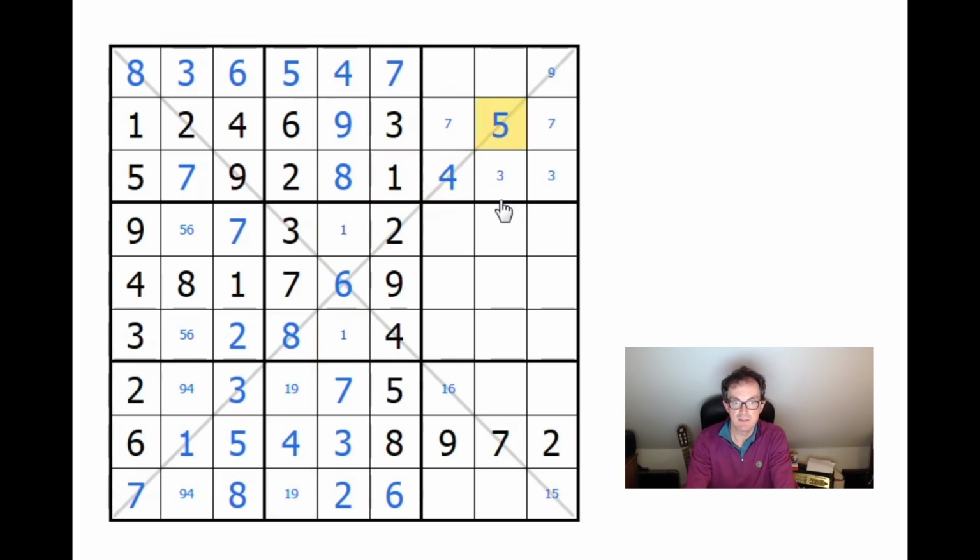2, 3, this is a 9 now. This is 1, 2. This is 7, 8. Complete this row, which means this is 3, 6, like that. Now this 6 also unwinds the rest of this diagonal, so that's a 1 and that's a 5. Yeah, and you can see the puzzle's now finished, I think.